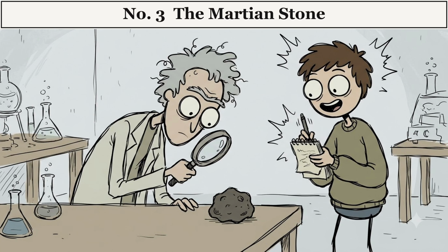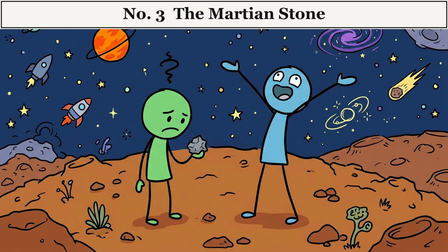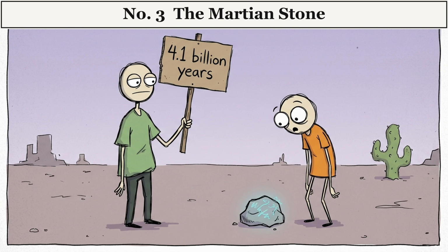Then, in 1993, NASA scientist David Mittlefehldt took a closer look and recognized that ALH 84001 was not ordinary at all. It was Martian. That changed everything about the rock before anyone said a word about life. This was not debris from the asteroid belt. It was a fragment blasted off Mars by an impact, launched into space, then dropped onto Earth and preserved on the coldest continent on the planet.